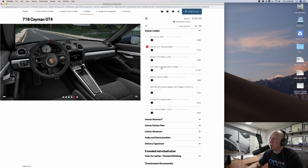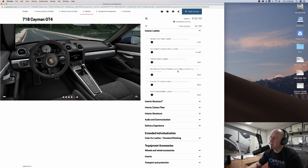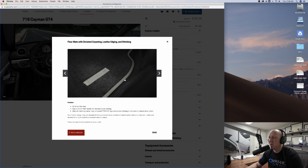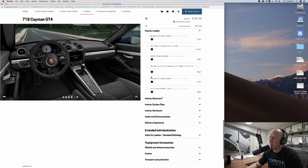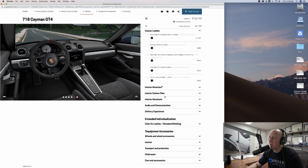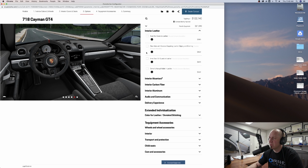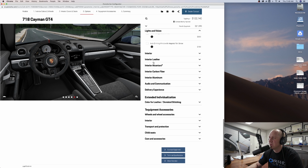Climate control panel, no. Seats in leather, no. Fuse box in leather, that's the fuse box down here in the kick panel, I don't want that. Floor mats with deviated carpeting, leather edging and stitching, no. I don't find that to be necessary. I like the floor mats that come with the car. Inner door seal guards in leather, this thing down here, no. I'll leave that alone. Owner's manual wallet in leather, no, I don't care about the owner's manual. In fact, I'd take it out of the car and put it somewhere else.